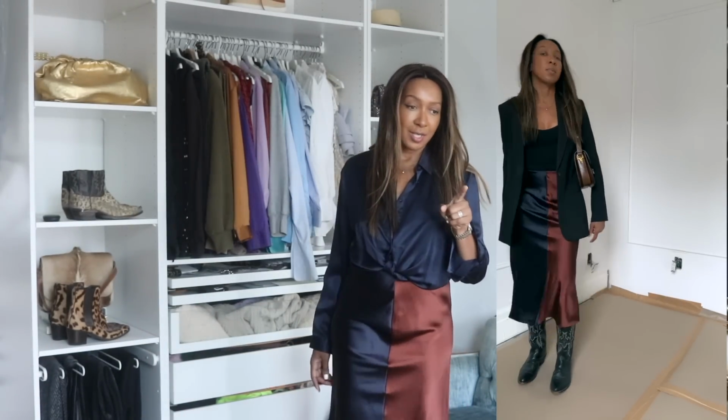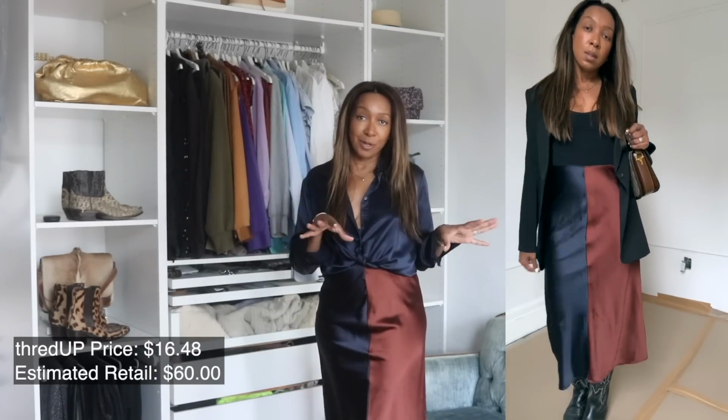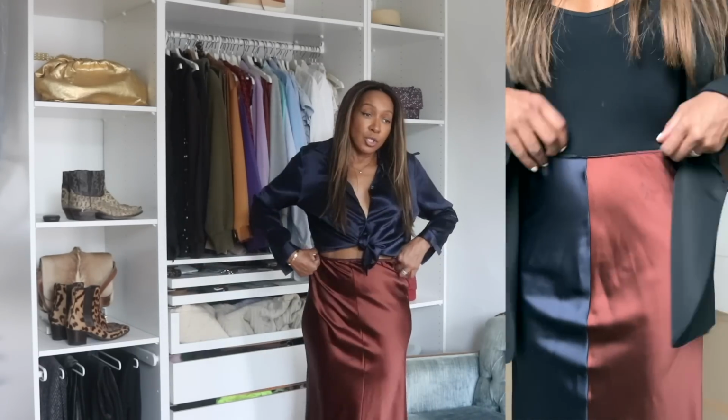First up, Topshop skirt. How good is this? I wanted to pick pieces that I'm going to wear into the next season, obviously. Thought it was such a gorgeous piece to get. And I got it for the ThredUp price of $16.48. It's like autumn in a skirt. You could do it like that.